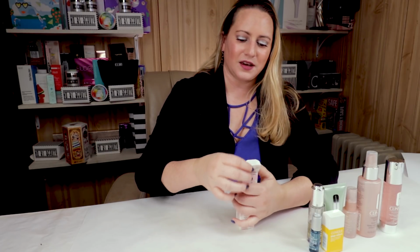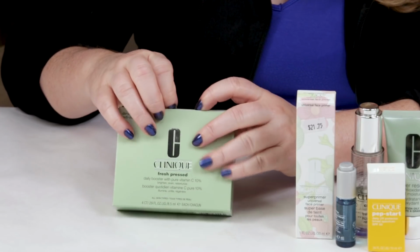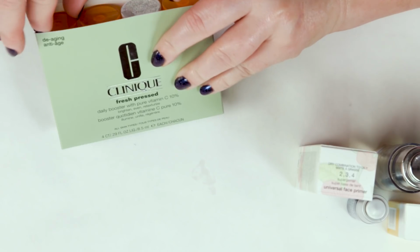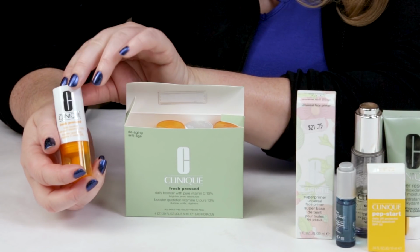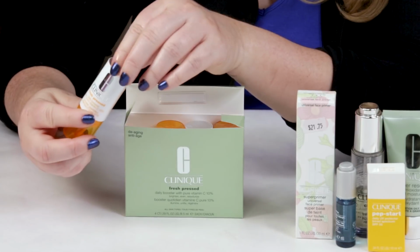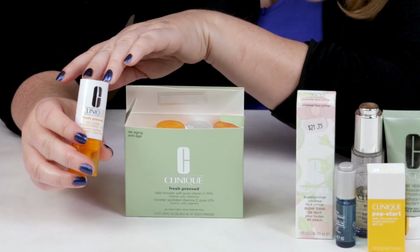And my last, and probably one of my absolute faves of Clinique, their Fresh Pressed line. It is more expensive than a typical vitamin C serum because each one of these you get about 7 to 10 days, but it is very, very fresh. Each one you peel off the foil and mix it right there, and then you've got a little over a week to use it up. But this is a very good vitamin C serum. Does a great job brightening your skin. You can mix it with moisturizer, or you can just put it on by itself.